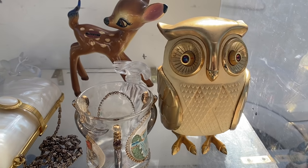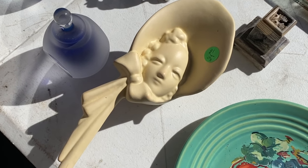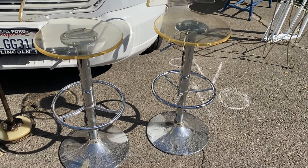How cute is this? It's the little golden owl from Clash of the Titans. I think his name was Bubo, but he's a radio. These Lucite stools belong in the trendiest house in town. They're gorgeous.